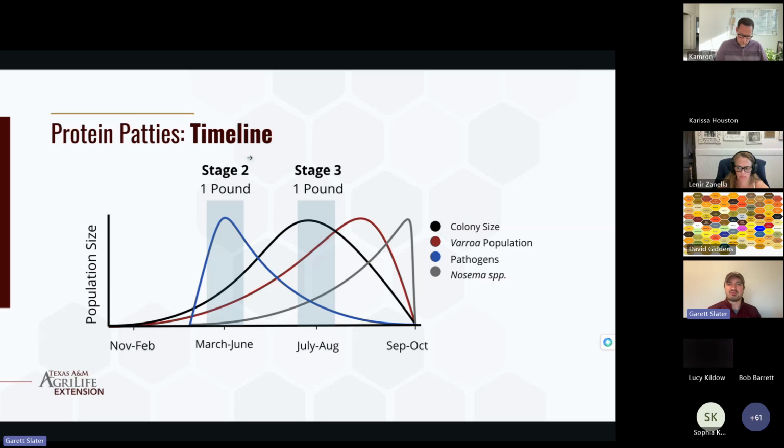But especially in the eastern part of the state, or even parts of the state where they're bringing in a lot of pollen, this is probably unnecessary. But if you're living in the Panhandle, for example, or in West Texas, where there's a lot less pollen coming into your colony right now, you may want to feed them a protein patty to help them brood up and push through maybe a poor brood pattern.